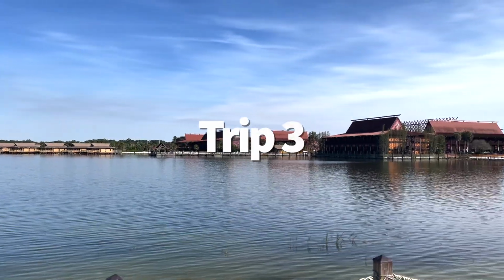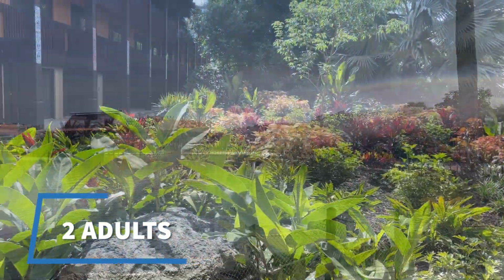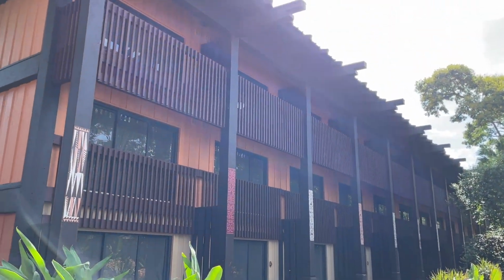All right, trip number 3 is 2 adults. This is the 3rd and final itinerary. It's going to be your living large itinerary. We're talking high-end dining, deluxe hotel rooms, and extravagant add-ons.